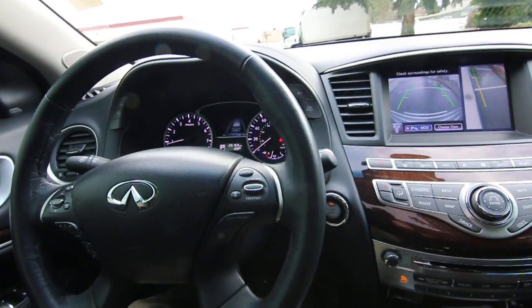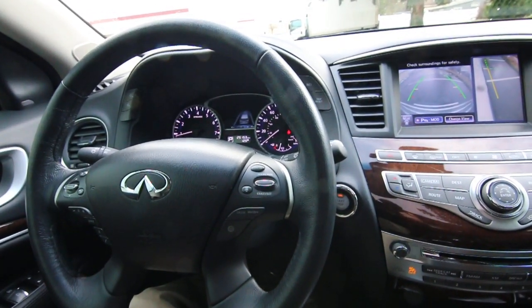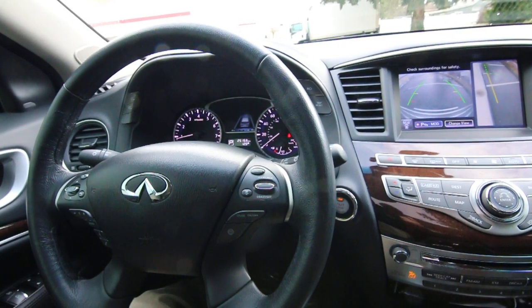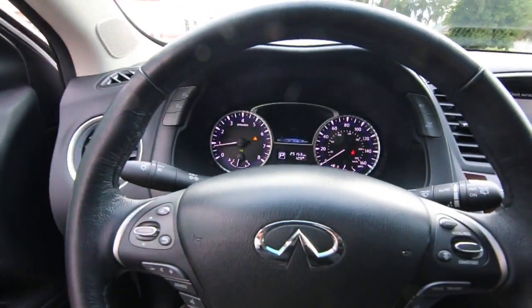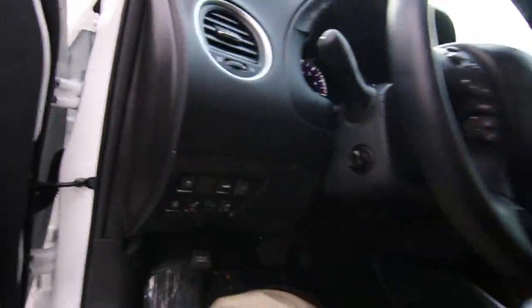Intelligent cruise control that operates 0 to 90 miles an hour. Lane departure warning, lane departure prevention, blind spot warning, blind spot prevention, forward collision warning with forward emergency braking, illuminated kick plates, heated steering wheel.